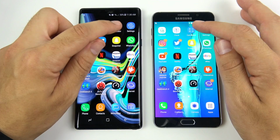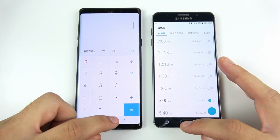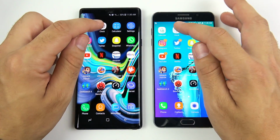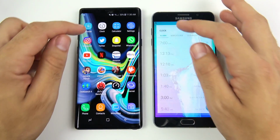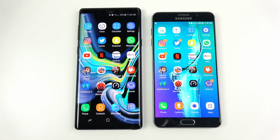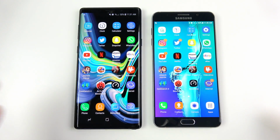But on the whole, I don't know how many people are going to be running more than 8 to 10 apps. So still pretty good performance there. I hit the wrong one there. Pretty good performance there still on the Note 5. Let's go into clock. And let's go into calendar, and you could see the Note 5 reloaded that. So overall, they both have stellar performance, but the Note 5 is an upgrade to the Note 9 if you do want better RAM management.